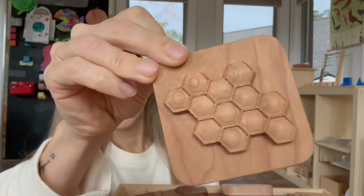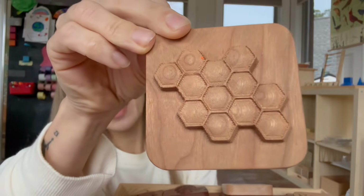But again, any type of stamp or cookie cutter for their Play-Doh days, I think is another really great idea. All right, well, we are moving right along. So I know I mentioned the washi tape, but how about this type of tape?